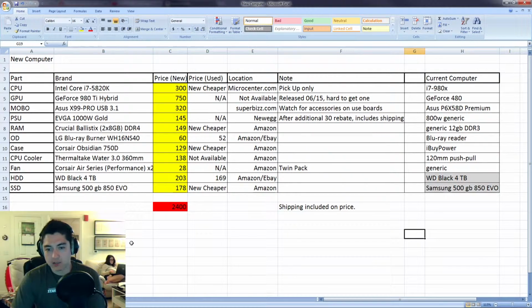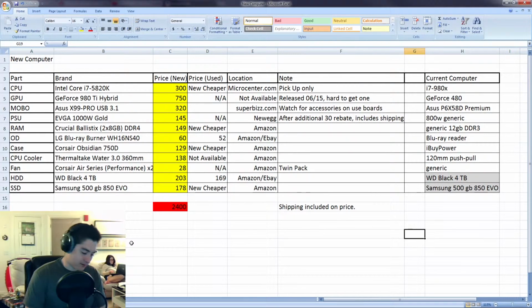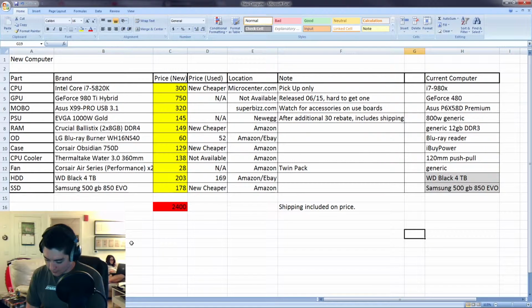but yeah, I think it's a pretty good price, because I was trying to go for the 5960X processor, but that's like $1,000, and then I was going to get the Rampage 5 motherboard, and that's like $200 on top of what the Asus price is.